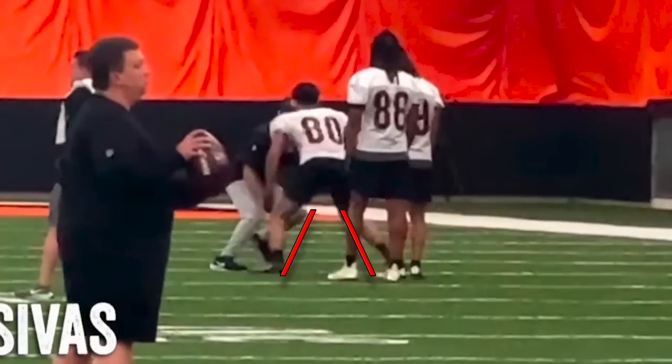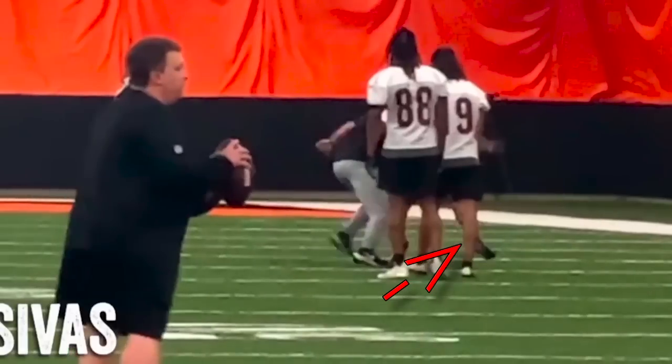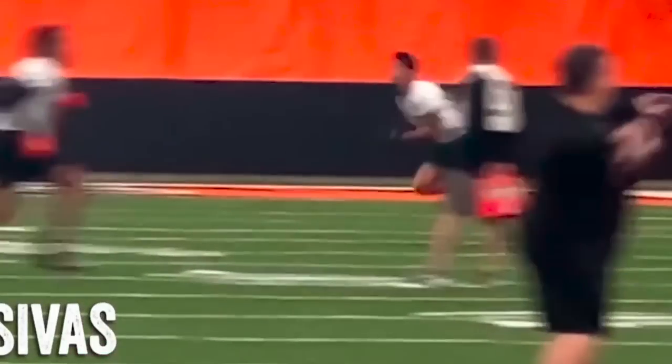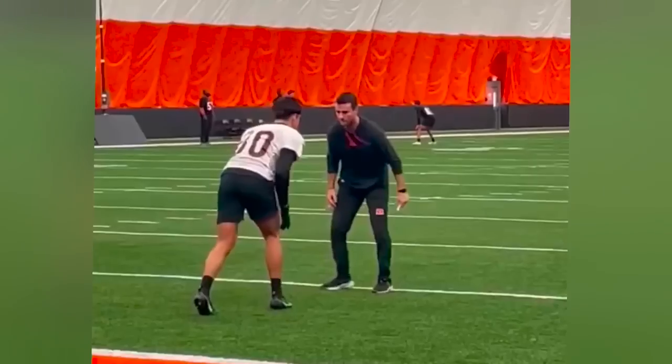And now here's the slant. Look how both of his legs spread, right? And then he goes outside, plants, cuts back in, looks for the ball. And I think this actually was a body catch, if I remember correctly. Let's see it here. It was. So I'd like to see him get it with his hands.